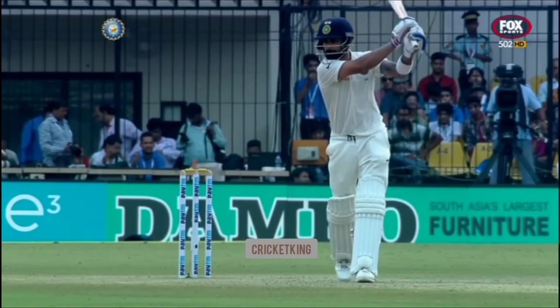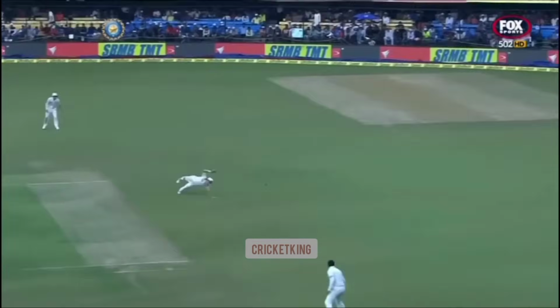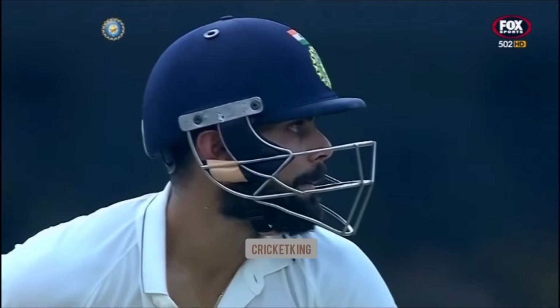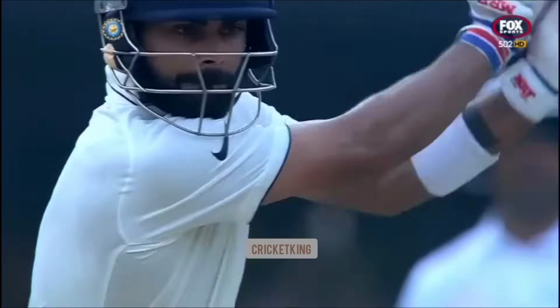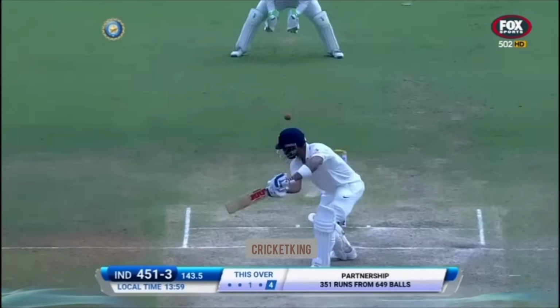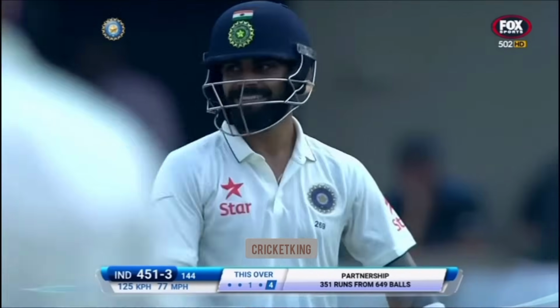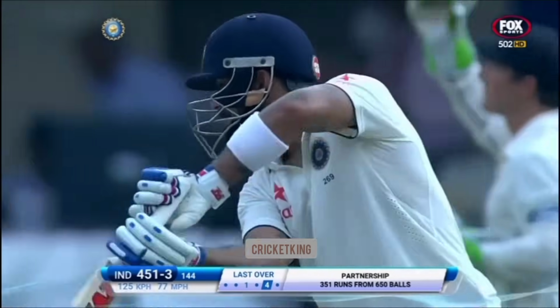Good bat speed, good use of the wrist, very strong wrist. And look at that ball disappear to the fence. Slower ball, sneaks it under the bat. Into the over, 451 for 3.